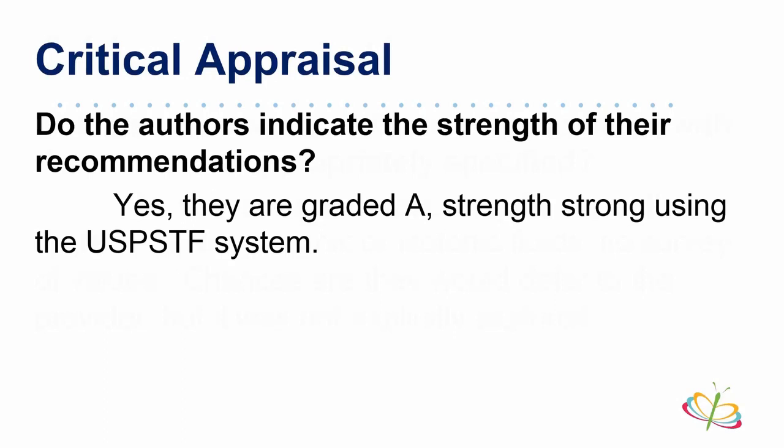It is. But they graded it with grade A being the strongest for them. So like Dr. Doty was saying, it's on page 5. They describe the level A as strong recommendation. So they definitely recommend, for our studied patient population, using isotonic fluids.